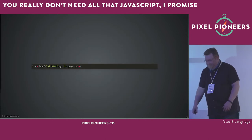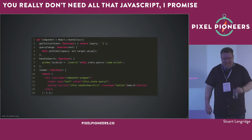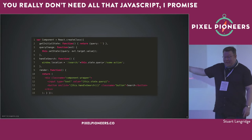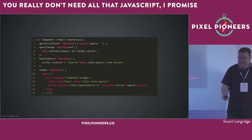This is a link. This is not a link. This, don't do this. Use HTML when you can. When you can't, we'll get to that.